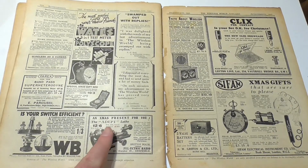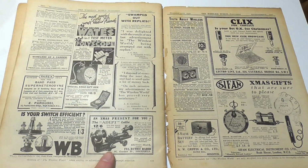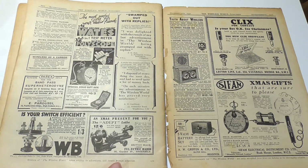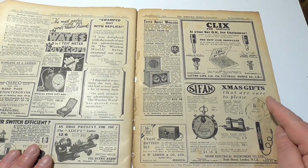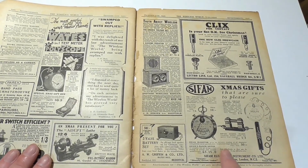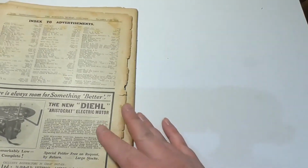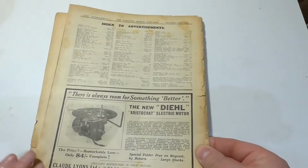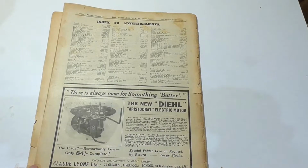this one down here, Christmas present for you, the Adept lathe. So this is actually a little plain lathe. Was in production for quite a while, but this is one of the very early adverts for it. So it's basically just been introduced about now. So that's interesting to see. And then just over here there are Christmas gifts that are sure to please, more components. Not desperately interesting really. And on the back, it's not listed as Christmas, I don't think, but there's another electric motor upgrade for a gramophone.